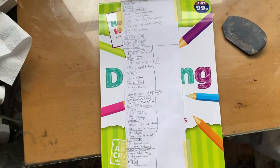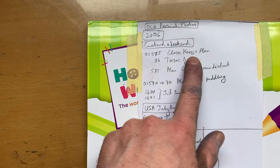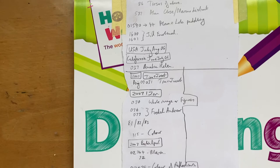When I'm starting a project, like a big long project, I get a sketchbook like this, a really cheap sketchbook, 99p from B&M. And then I go through photographs on the computer and make a list with the folder number, the file number, and then just a note of what I find interesting about the photograph. And then I just go through and draw them.